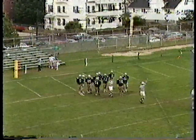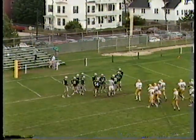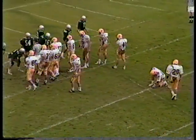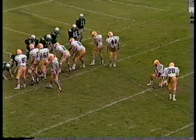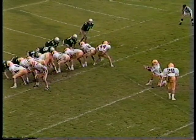So the Clippers lead 20-0. Opening moments of the second half. Dobney will get another chance to make it 21. Jimmy Pafford, the holder. Always get the best man, the man with the best hands in there, and the quarterback is traditionally the holder.